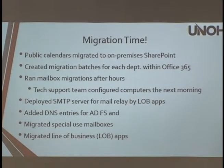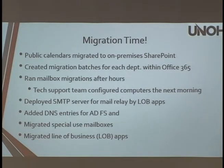We deployed an SMTP server on campus for our line of business applications. We're talking ERP systems that send email, communication systems. That is one thing that we had to do after the fact to get the email flowing from our line of business apps. DNS entries, we migrated all the info@unoh.edu, financial aid@unoh.edu, those general use mailboxes, and then we moved our line of business apps all over.